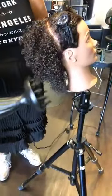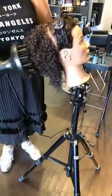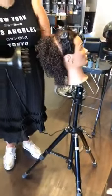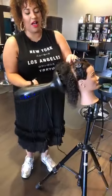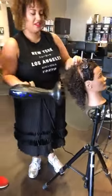Now, do you ever do upside down, side to side? So I do, but I generally like my guests to be comfortable. So if they're not comfortable flipping their heads forward, then that is what I'll do. I actually would... You don't want somebody throwing their neck out.